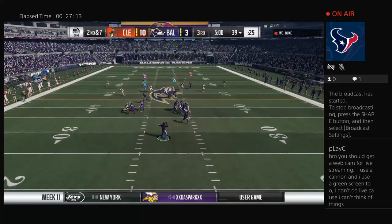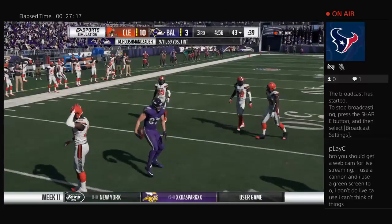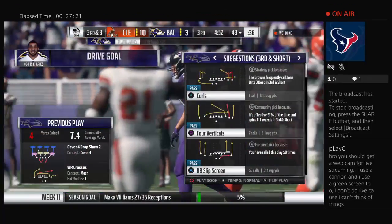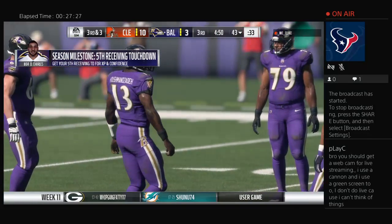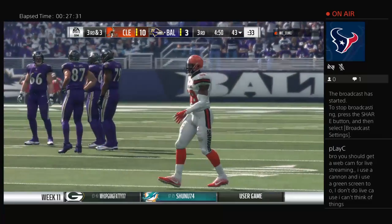Out of the gun, they'll look to throw. Man open left side, it's Williams. And he'll get up to the 43-yard line. 4 yards on the completion, and it sets up a third down. Got to give credit where it's due. Really nice defense on that play. The pitch and catch was successful, but not any run after it.